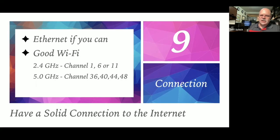Also, if you're stuck with Wi-Fi, some channels are better than others, where you would go in and change the channel. We're not going to go into that right now, but that's something you can look into to make your life a little bit better, especially if you're in an apartment building or you have neighbors. I'm in Queens, and I could see out the window and see into my neighbors' windows, but I'm not going to do that right now.